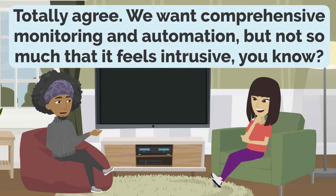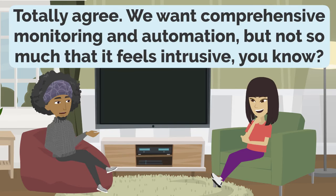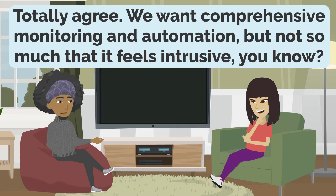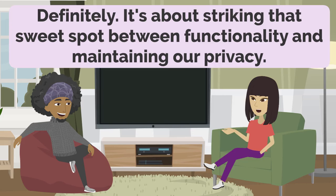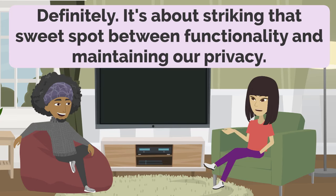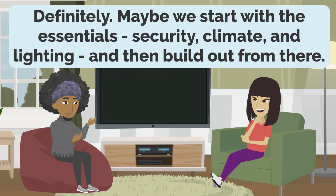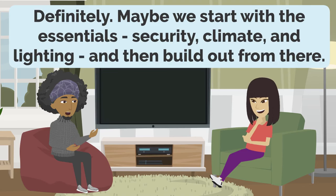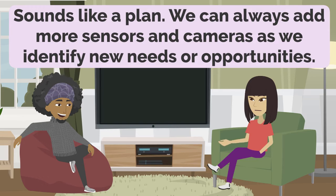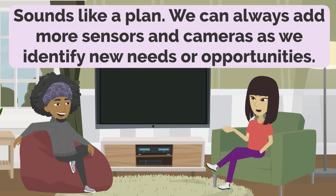Totally agree. We want comprehensive monitoring and automation, but not so much that it feels intrusive, you know? Definitely. It's about striking that sweet spot between functionality and maintaining our privacy. Maybe we start with the essentials: security, climate, and lighting, and then build out from there. Sounds like a plan. We can always add more sensors and cameras as we identify new needs or opportunities.